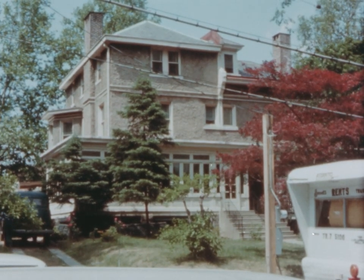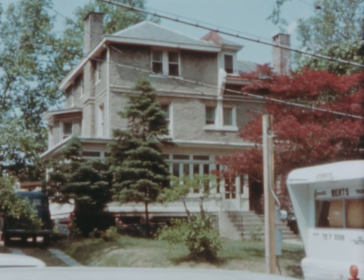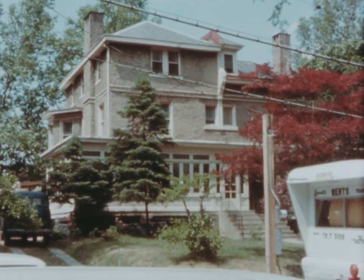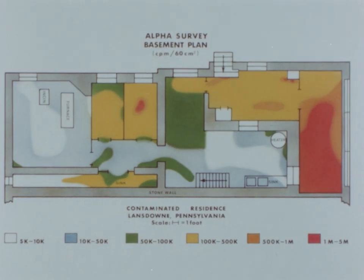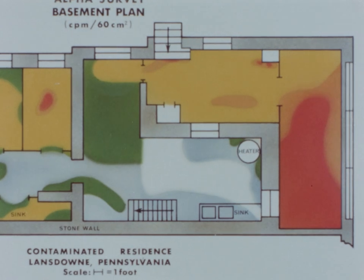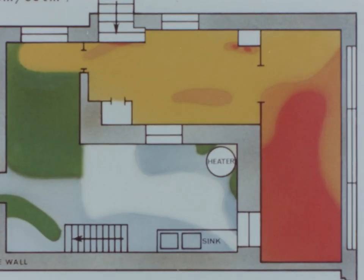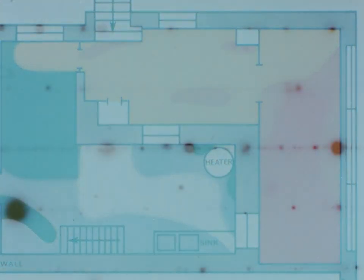Painstaking follow-up of old records and alert action by the Pennsylvania Department of Health reveal that the former owner, a university professor, processed radium in the basement during the 1920s and 30s. Preliminary alpha readings, depicted in red on the floor plan, were in excess of 1 million disintegrations per minute per 60 square centimeters. Average alpha levels were in the hundreds of thousands disintegrations per minute. Gamma readings were approximately 1 milliroentgen per hour, 3 feet above the floor of the basement.